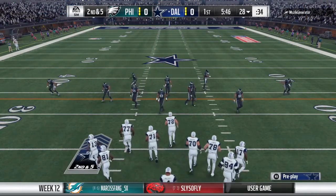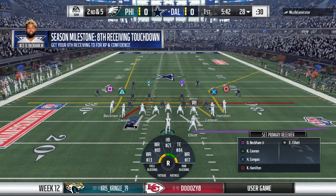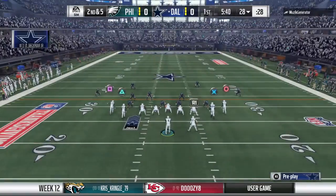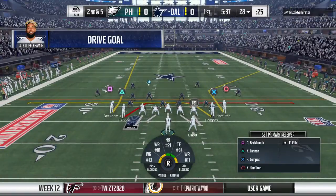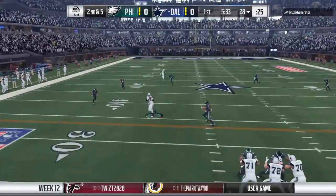Runs like that help. And they talked to us about leaning on him because, as you noted, last week they didn't have to. Still won the ball game. They leaned on other people to give them the yardage that they needed, but they really want him to be that guy, and that's what they're doing early in this game.